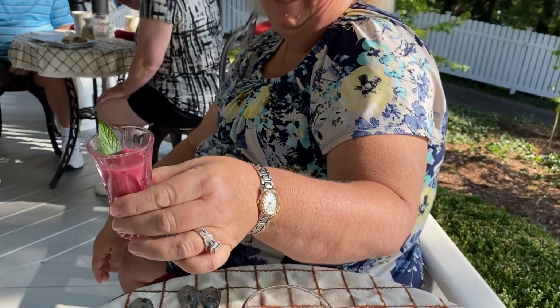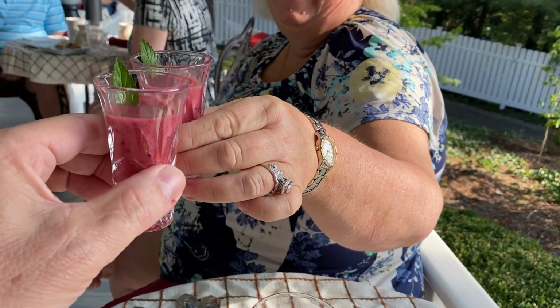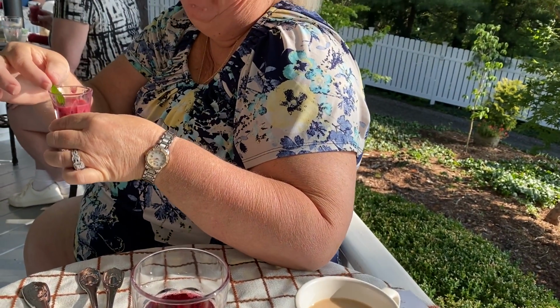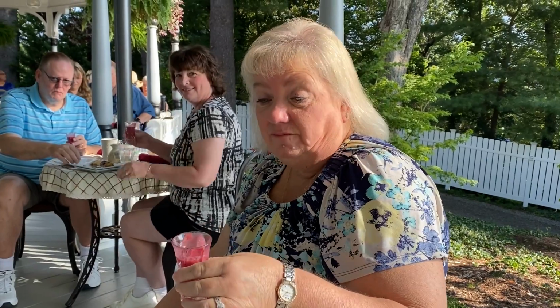Cheers, honey. Oh, there we go. Cheers. See how this tastes. Can I take the little mint leaf? Yes, you can take the mint leaf out. Michelle got the beautiful sun right there. That's Laurie and Todd in the background back there. And Michelle thinks it's very good.